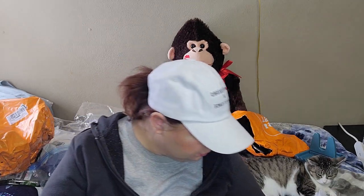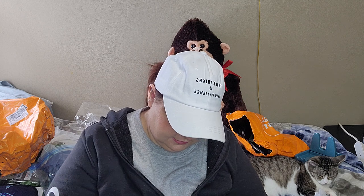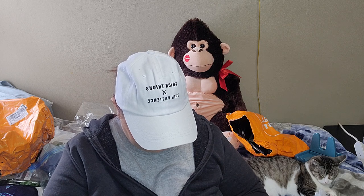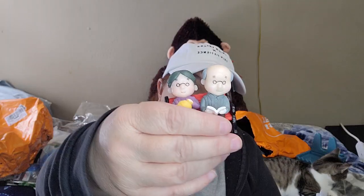Okay, here's some more little resin things. These ones were $1.98, but these ones are super duper cute. It is Grandpa and Grandma on a bench. Hold on, I'll show you in a minute, I promise. One of these days I'm actually gonna be prepared. So here's a little cutie patootie bench. That's so little. And then here's little grandma and little grandpa. He's so cute.